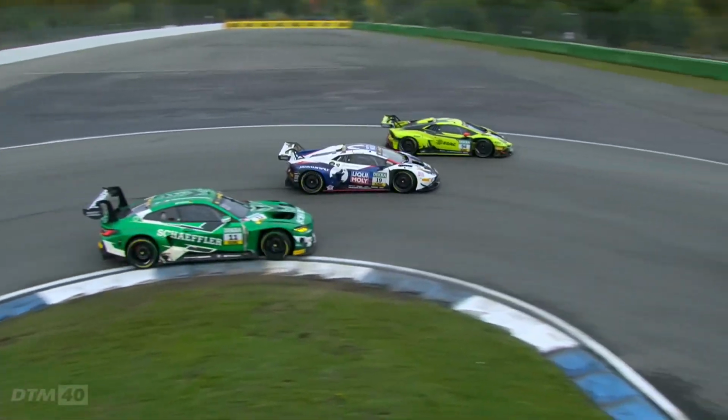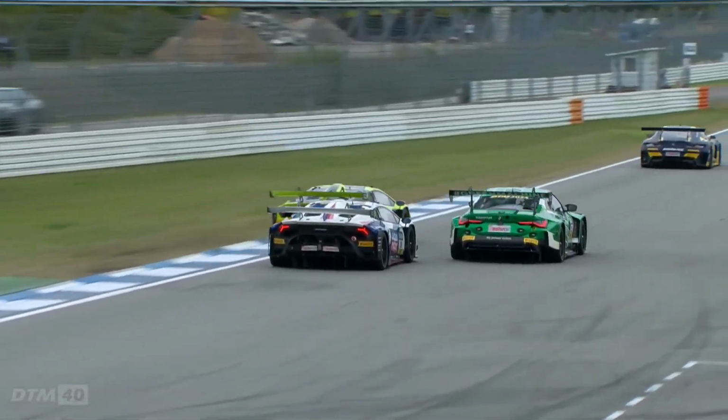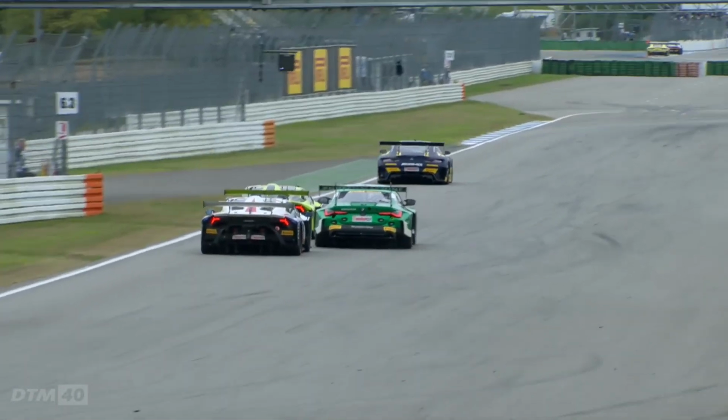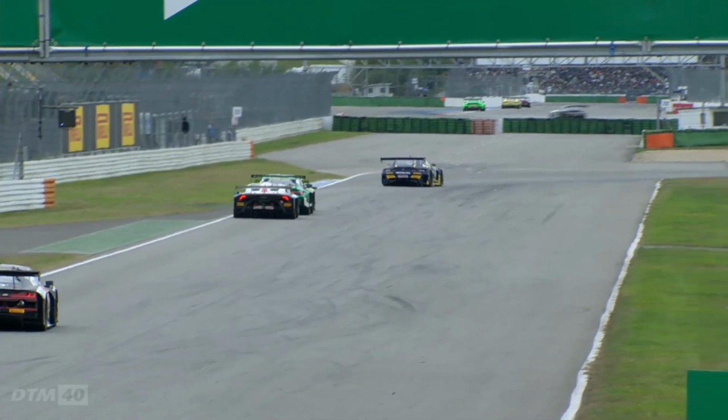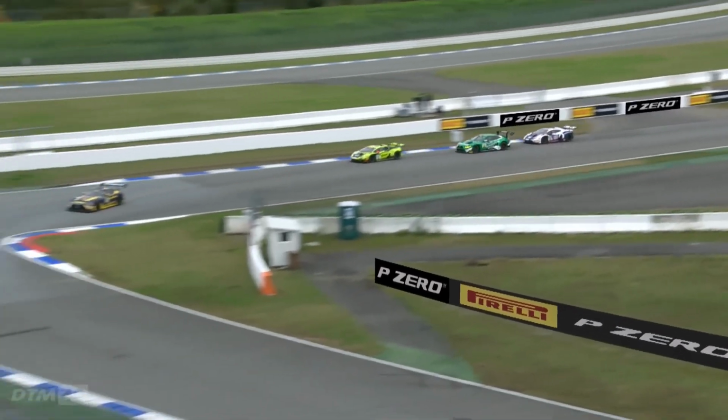That would put him back in around about 7th place. Look at this, 3 abreast. Marco Wittmann, Luca Engstler on the outside, Nicky Tim in the Lamborghini keeps his foot absolutely buried, but the BMW has got in between those 2 Lamborghinis. Big Marco is on a charge here, so that puts him ahead of Engstler up to 11th place.